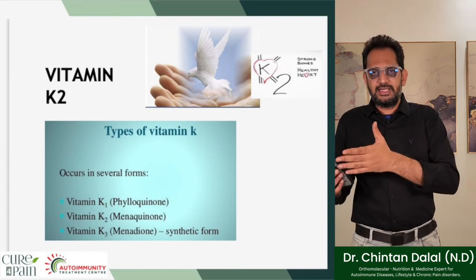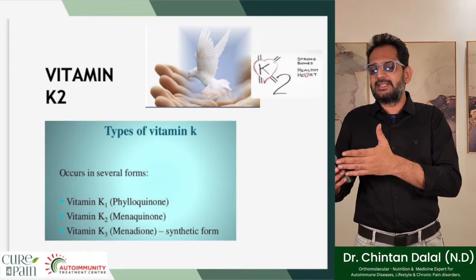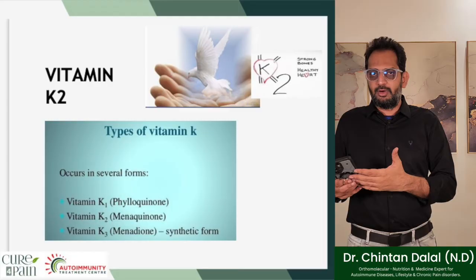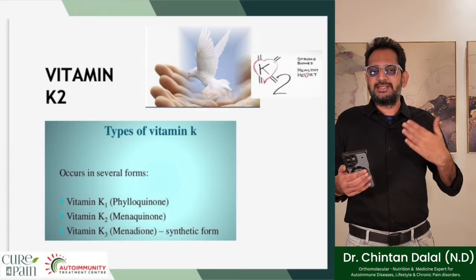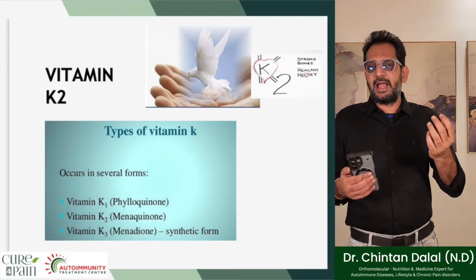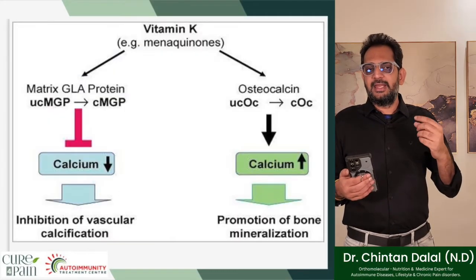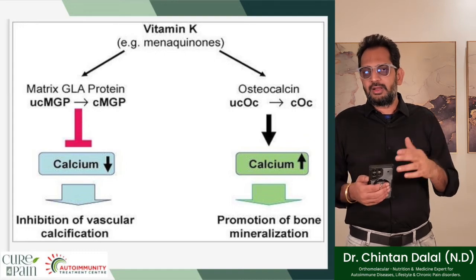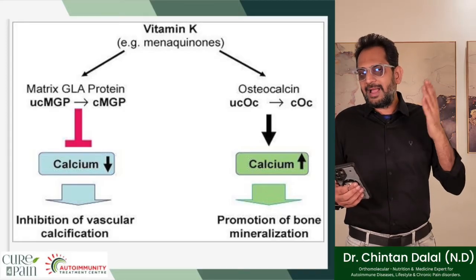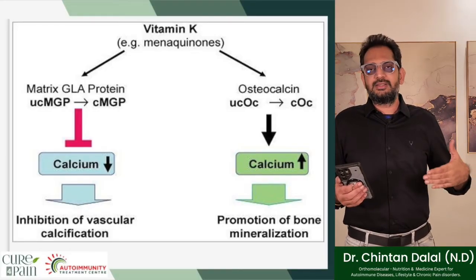In general, we prefer using K2 predominantly more so for autoimmune types of disorders, just to ensure that there is no calcification, because at higher levels of D3 the calcium absorption gets enhanced by the body in the gut. So for this calcium not to calcify in the arteries or in the gut, or for the calcification to happen in the small joints, or create a kidney stone. So K2 basically is that inhibitor of vascular calcification, but it also promotes bone mineralization. It ensures that the calcium goes back into the bones and strengthens the bone, reducing the occurrence of osteoporosis in the longer run.